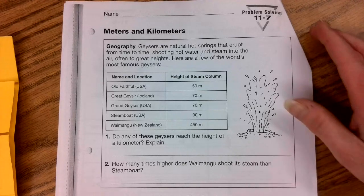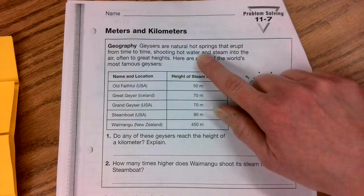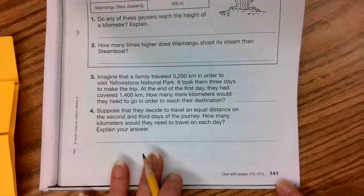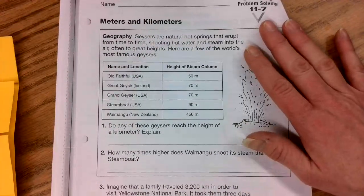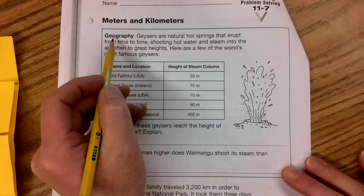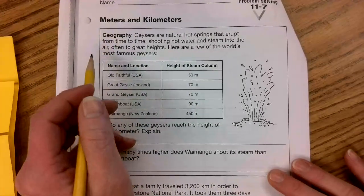Today we're looking at problem solving 11-7 in your packet, and it's called Meters and Kilometers, and it's page 141. So go ahead and get that out. And you just watched a little video on geysers that I thought was kind of neat. So I thought this page was kind of fun. If you've ever been to Yellowstone, you've probably seen geysers.